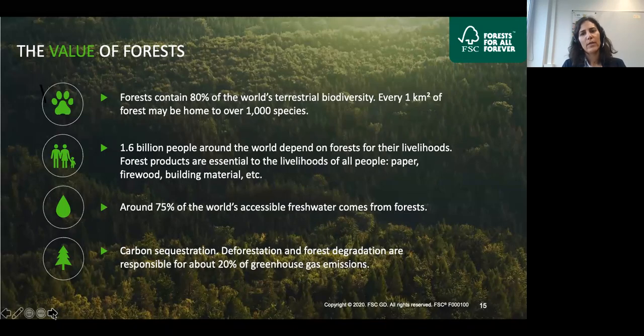And of course, it goes without saying the incredible value that forests provide. In terms of biodiversity, forests contain over 80% of the world's terrestrial biodiversity. So nearly every square kilometer of a forest may contain over 1,000 species and probably more to discover. 1.6 million people around the world depend on forests for their livelihoods. And also, many of the products we use that are essential for our daily lives come from forests, not to mention, of course, paper, but also rubber for transportation and textiles.